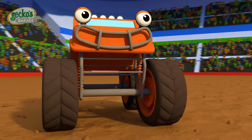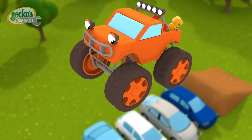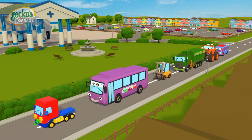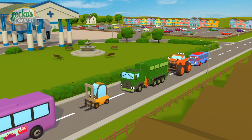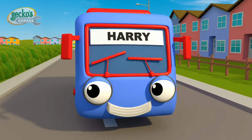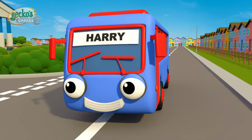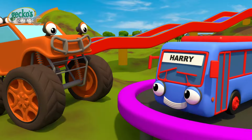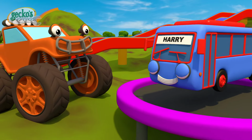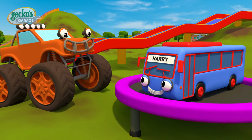How many colours can you see go past as the cars and lorries whiz by? Now look right up, Max Monster Truck, he's orange and he's bouncy. Here's someone new, he's shiny and blue, we love Harry the baby bus. Max is orange and he's bouncy, Harry's blue and shiny.